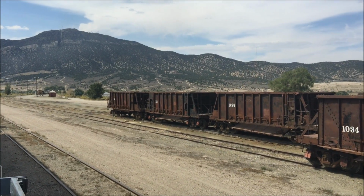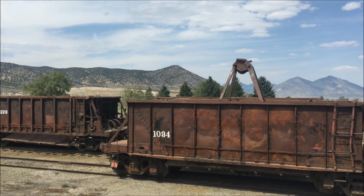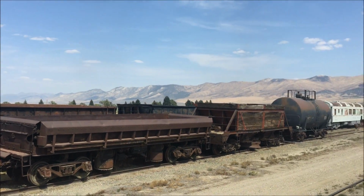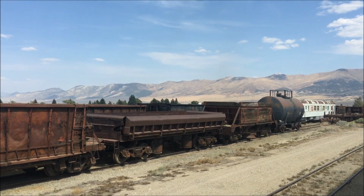When the railroad arrived, the arrival of the railroad changed everything here in Ely. Before 1904, Ely's population was 370 people. 6 years later, 1910, the population had grown to over 74.